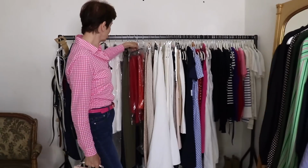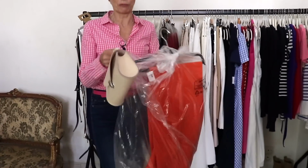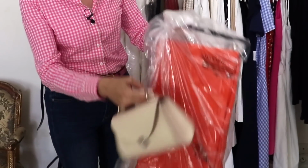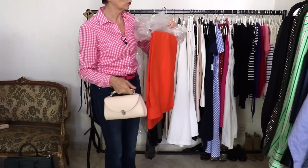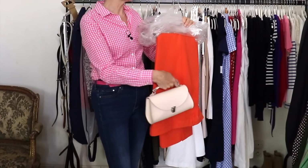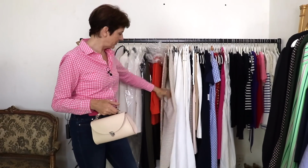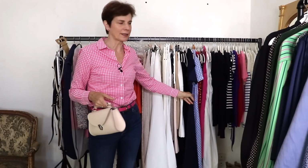I've also got these bright orange trousers. I put them in plastic, excuse me, because of the dust. Oh, that would look nice. Look at that. That would pop against the orange. Let me know what you think. That would look really, really nice. Orange trousers, or one of these, or the blue dress.